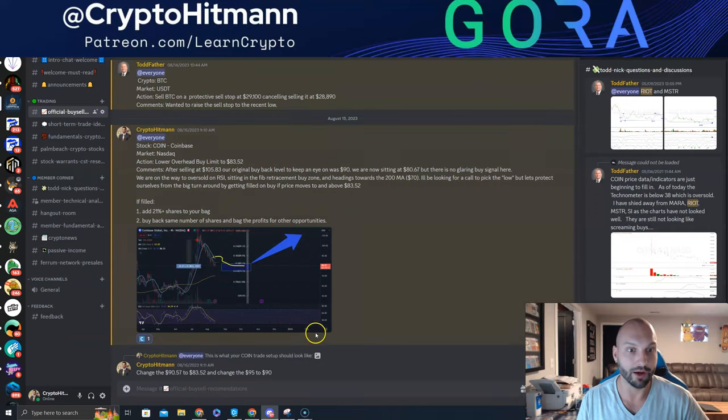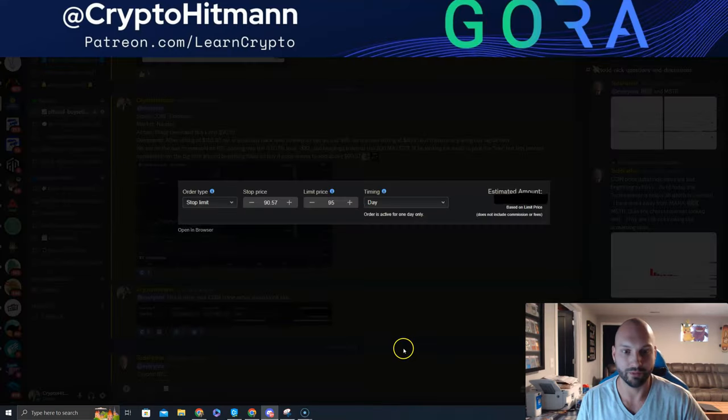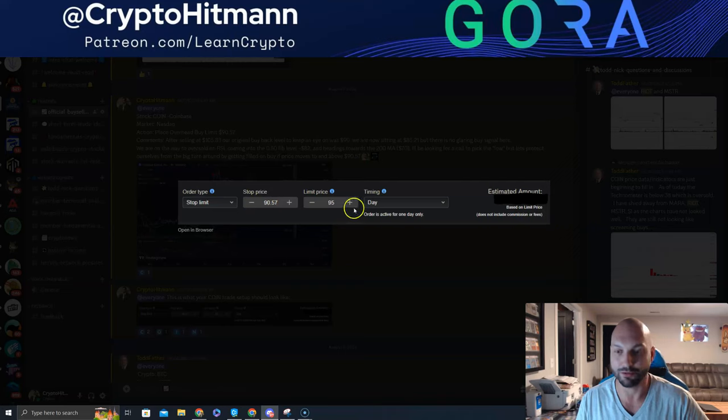Also, if you don't know how to enter an overhead buy, I gave a full picture for our first overhead buy here. It's telling you this is what your coin trade setup should look like, and I actually put in the exact numbers. You can follow step by step on these trades with us. We are here to help, and we are here to try to put more shares, more money, more opportunity, and more education for every person in our group. And that is our goal.